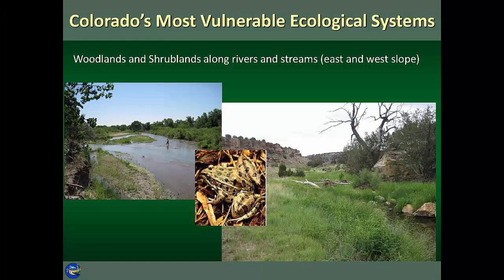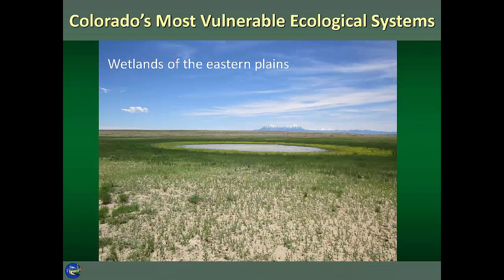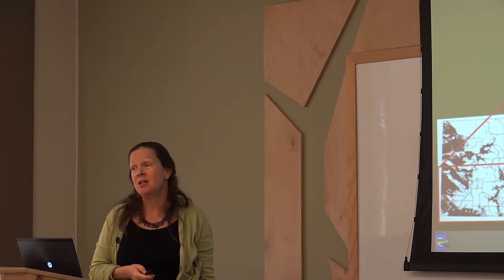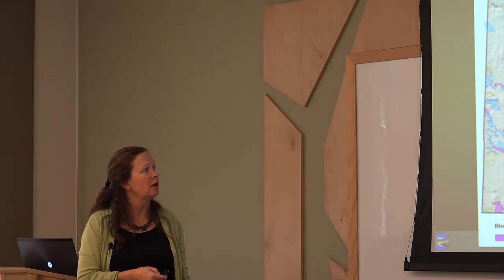And not terribly surprising, we found that the most vulnerable ecological systems are riparian woodland and shrublands, shortgrass prairie, the wetlands on the eastern plains, and pinyon juniper woodlands. Here I'm going to show a little more detail. So here's an example of what they did in the red and in the brown here. These are areas of pinyon juniper that are occupied now and are expected between 2035 and 2050 to potentially not be around anymore, especially in the face of drought and fire and that sort of thing. So it's a detailed analysis.